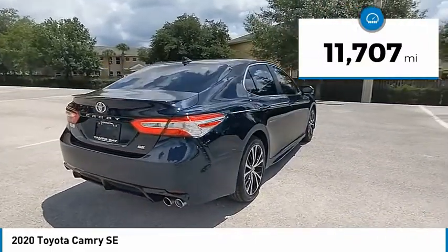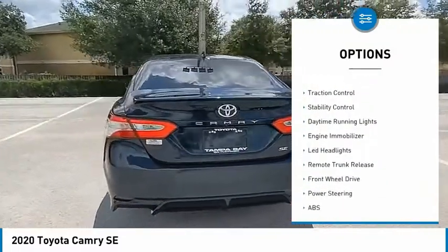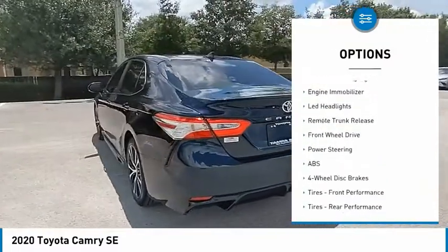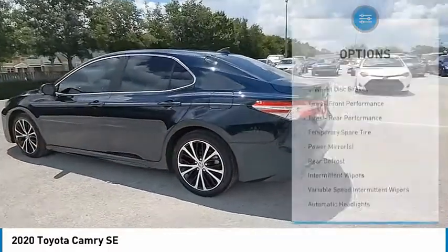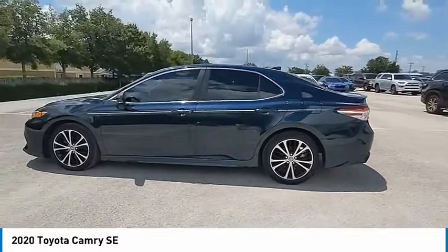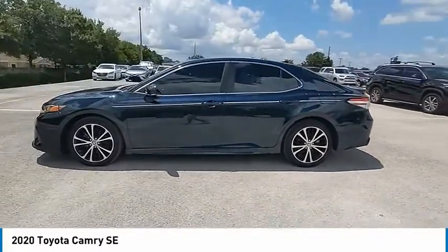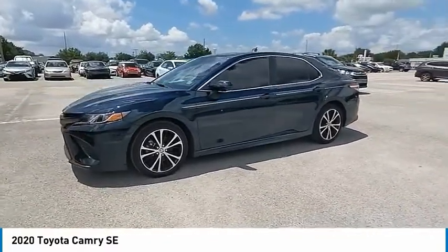Here are some of this vehicle's great options. Tire pressure monitor, aluminum wheels, rear spoiler, brake assist, traction control, stability control, daytime running lights, engine immobilizer, LED headlights, remote trunk release. Take this vehicle for a spin and see why so many shoppers are now proud owners.